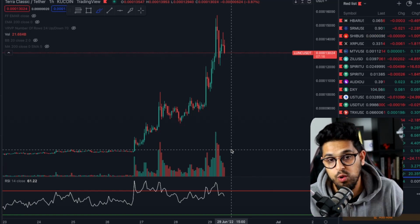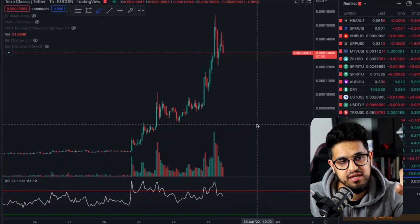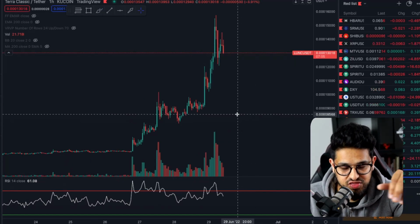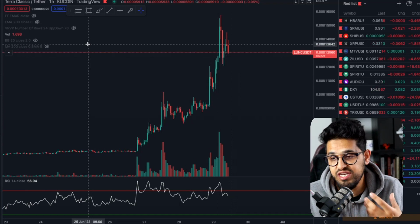Now, what is important, what I don't want people to do, is if you're new in crypto and your understanding of crypto is only something like a Doge or a Shiba or a Terra Classic now, then that's a problem, right? Because what you need to do is understand how real crypto works. But if this is your gateway into crypto, then we need to embrace you, right?